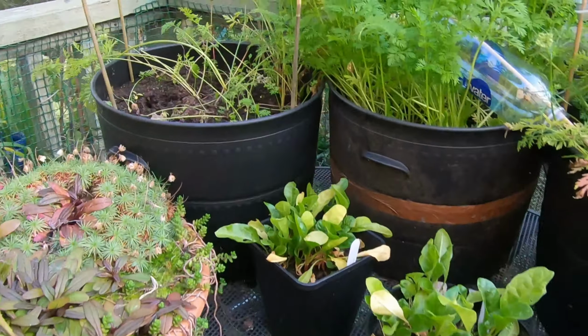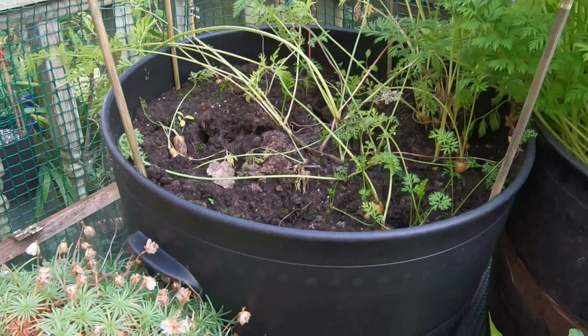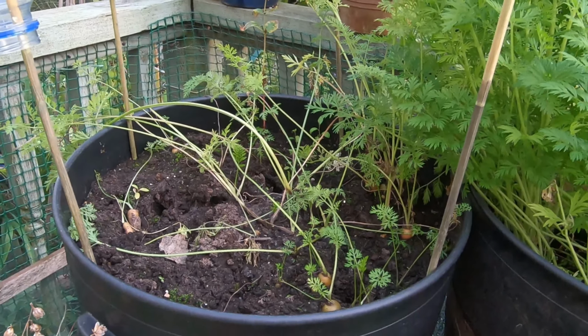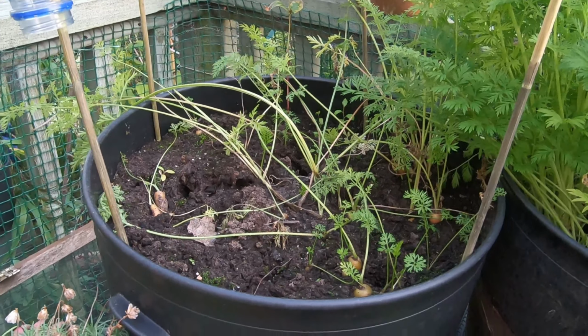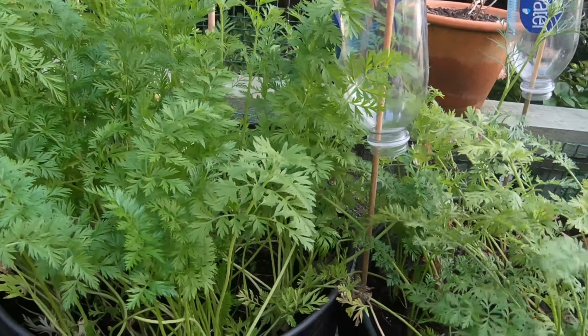Over on the table, I've mostly harvested most of these carrots. These were the Nantes ones. Some respectable sized ones and some small ones, but that's fine. Baby carrots are quite gourmet, I think. And then this is the result of the windy weather.